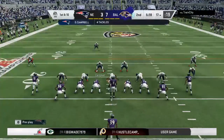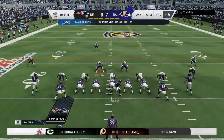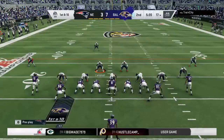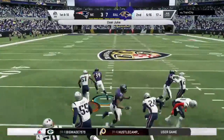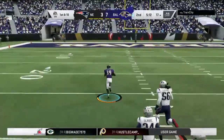2nd catch of this AFC title game, but he's got a first down. So a little breathing room now. 1st and 10 at the 17. Now a handoff here to his running back. He's got a first down and more past the 30. He's at the 50. He's at the 30.